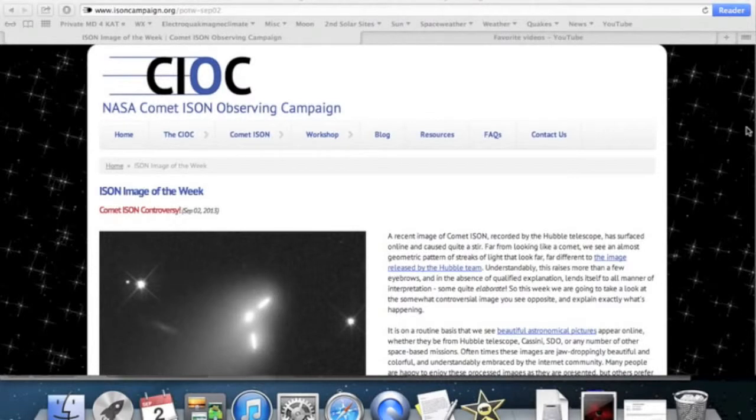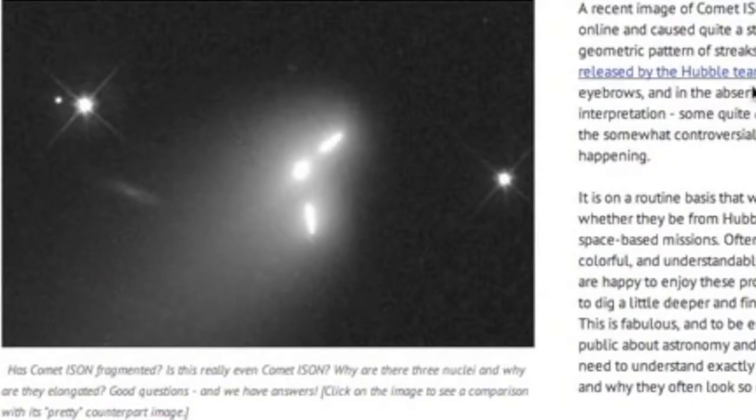I'll rip them when they deserve it and credit when it's due. They have hit all the high points for why Hubble ISON images appear like this. Apparently they're as sick of the nonsense as we are. It's not a UFO or anything crazy like that, just a potentially significant comet.